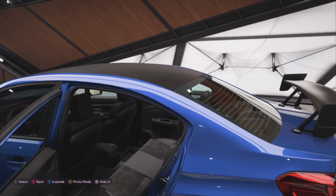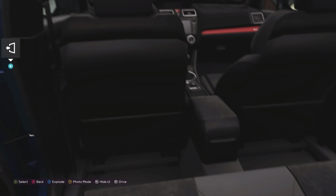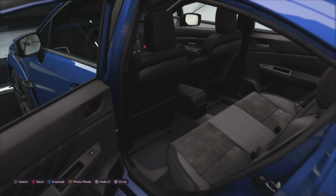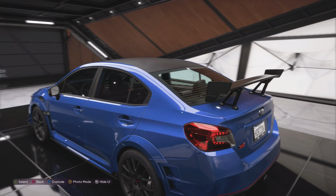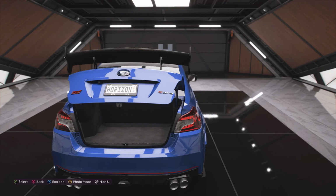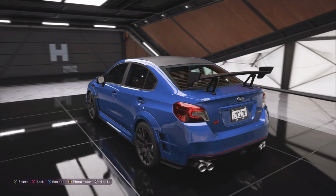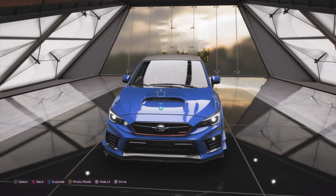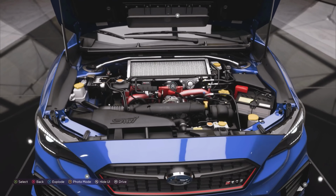And nice amount of room in the rear as well. Again, nothing spectacular here, but more than capable of being a family car, and even more so since, despite the fact it's got a massive rear wing on the back now, it's still got a sizable boot. So still a practical family saloon, but because it's more expensive and rarer, and certainly a lot more performance focused, it's also got a lot of horsepower under the hood as well.